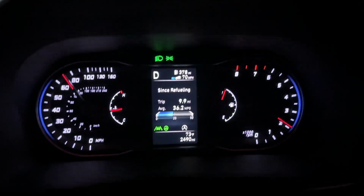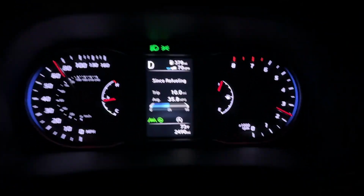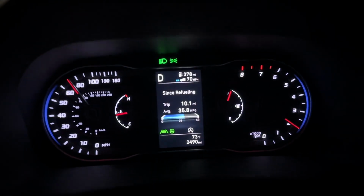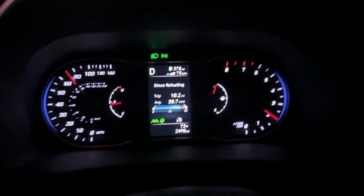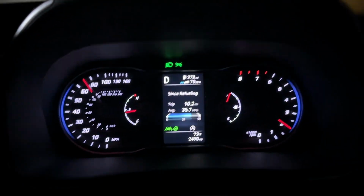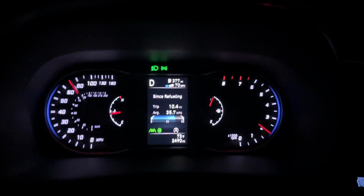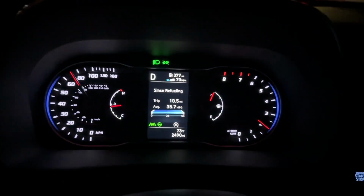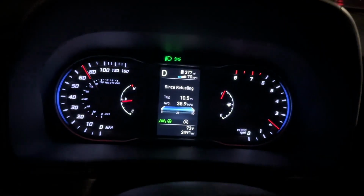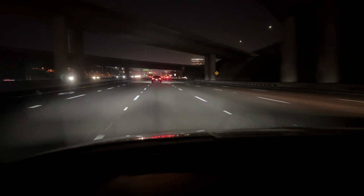Right now we've covered 9.9 miles, and it already is alleging that it's averaging 35.8 miles per gallon, which would be very good if true. We're doing about 2,000 RPM at 70. I have my adaptive cruise control set to keep my speed consistent and also take the human element of mistake out of this as much as I possibly can. So I am going to cruise down the highway and see how we do. I'm expecting a smooth drive tonight. We'll see what happens, and I'll have an update for you.